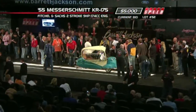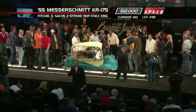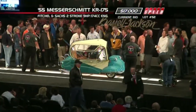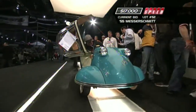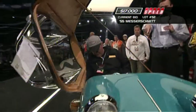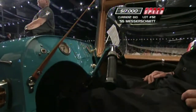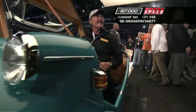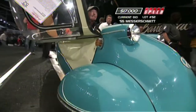1955, or excuse me, 56, well, we have two different numbers. 55 on the graphic, 56 on the car card. KR-175. What's interesting about this, number one, obviously it's a three-wheeler, but look inside in the cockpit. You don't steer with a steering wheel, you've got handlebars right here. That's how you're gonna steer this thing. I don't know that I want to be doing massive speeds in this thing, but obviously this was what Messerschmitt was doing in the post-war years, and for a while was moderately successful.